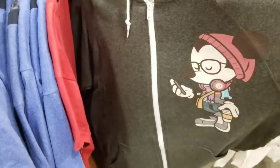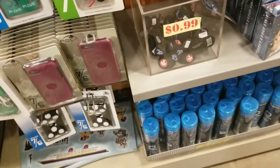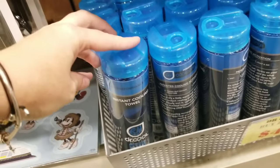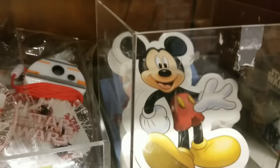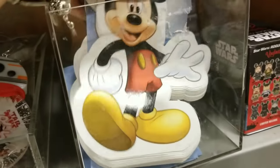Oh man, this is Wonderground Gallery. This is like primo, cream of the crop kind of stuff here. Ooh, I want this. Those of you that just saw the video I made about Polynesian, see? Dr. Cool Towel, buy two, get one free at $4.99. They also have 2018 autograph books for $4.99 and tin toppers for 99 cents. You know what's crazy is they were out of stock of this for the longest time and they just got it in stock. These are 49 cents.